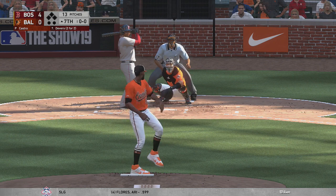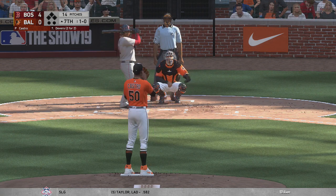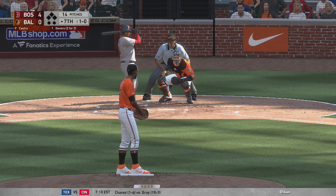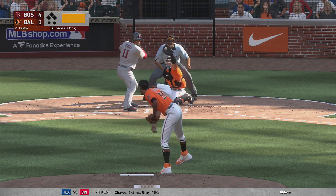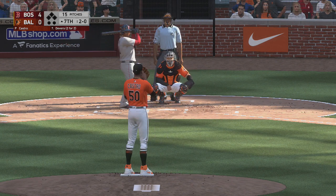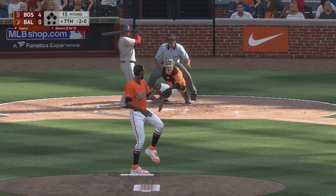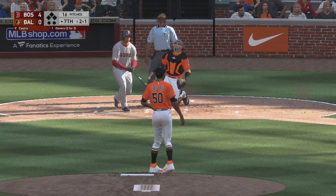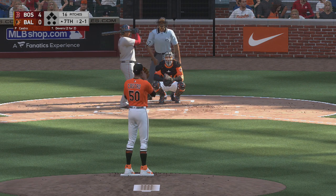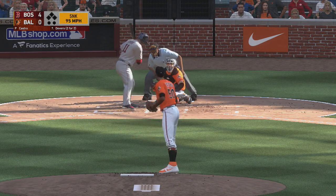He's ready. Here's the first offering. Easy take there on the sinker, well off the outside. Looked like the fastball got away from him there. It's ball 2. The 2-1 will not catch the zone.